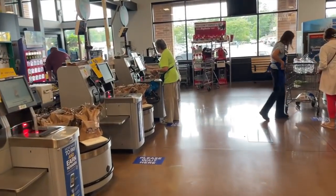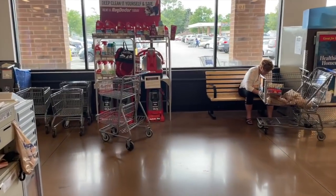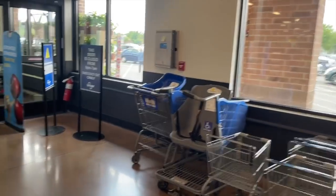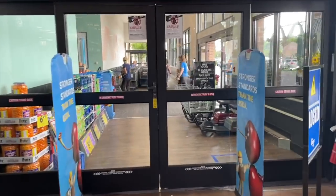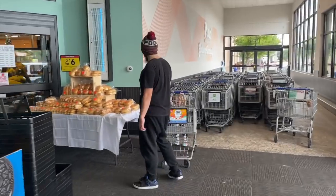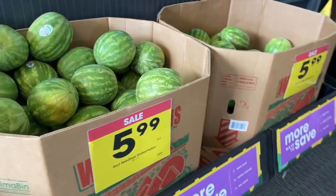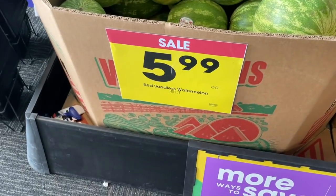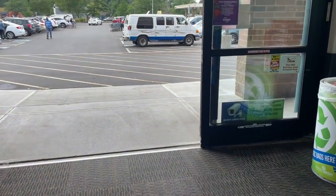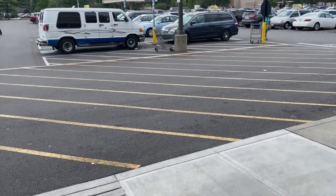And yeah, it was outside the door, so we'll walk out here. And then we're gonna continue on with some other different items here later. But let's see what this watermelon was. So these watermelons were $5.99. That's on sale. $5.99. And it costs half that there in Africa.